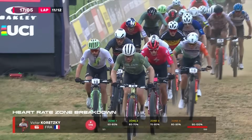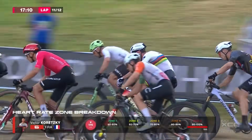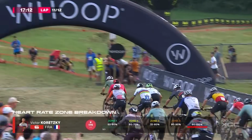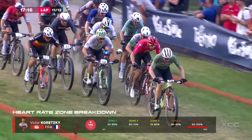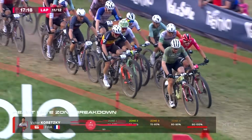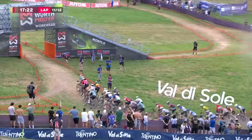174 beats per minute. Into the red zone now for the UCI cross-country short track world champion. Watch out for Nino Schurter as well, doing the best short track I've seen in a while. Looking really punchy here on the number 10 bike, Nino Schurter. There's Jens Schuermans now in the Belgian national champs jersey, moving into third wheel.